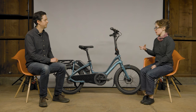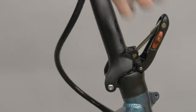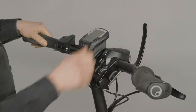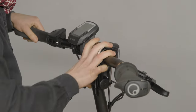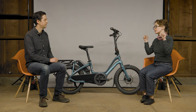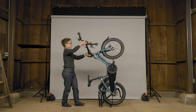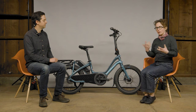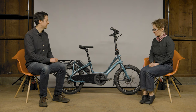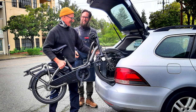The NBD builds on a lot of the really functional characteristics of other Tern bikes, such as their foldable stem, fully adjustable stem, and the rack design where you can sit the bike up on its haunches and store it in a closet or inside of a garage. Somebody at about 100 pounds like me can easily tilt it up and put it where it needs to go. It also is important to mention that because the handlebars can fold down and because the bike is short, you can take the battery off, slide it into the back of a car.